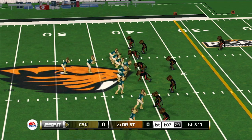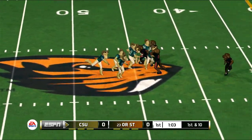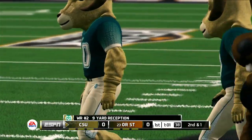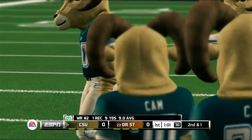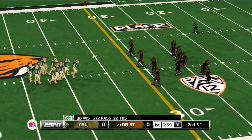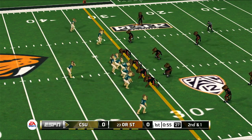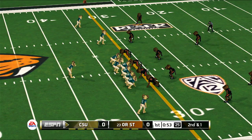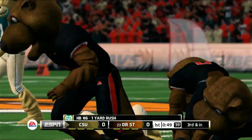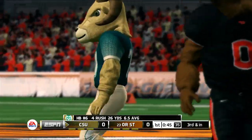Ready! Black now! He's out of bounds at the 33-yard line. Call it a gain of 8 yards. That brings up second and 1. He gets out to about the 32-yard line. That'll bring up 3rd and inches.